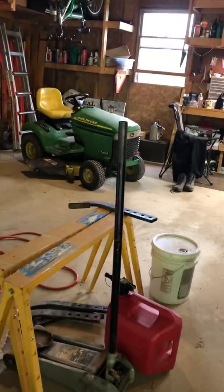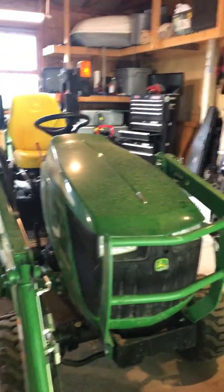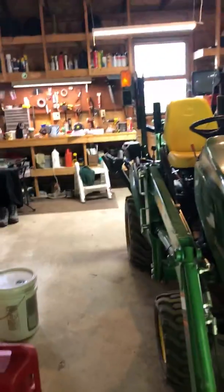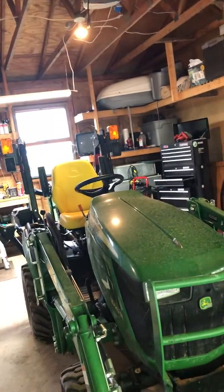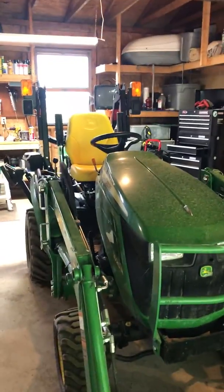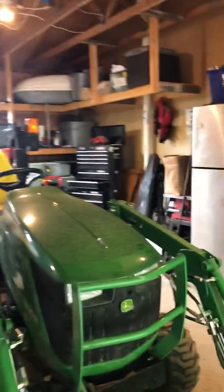I do have a little small garden tractor over here. One of the biggest reasons why I chose John Deere is there's basically 2 things. Lindsay Equipment here in upstate New York has been excellent to deal with. They had great reviews, and I talked to a couple different people, and really nice guys, plus they're a mile and a half from my house, so that was huge.